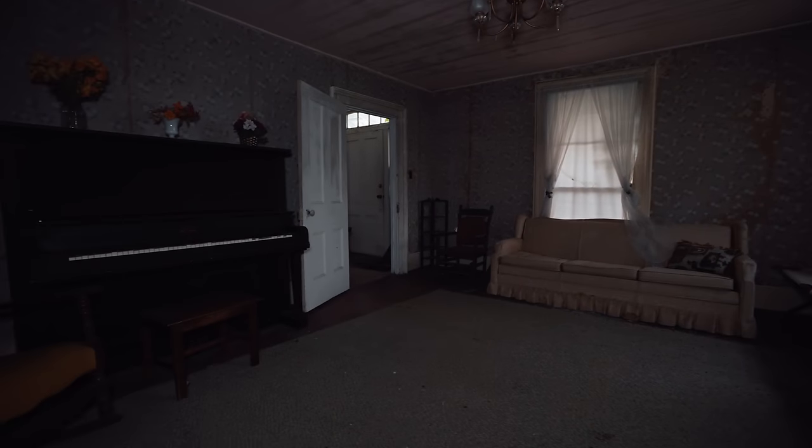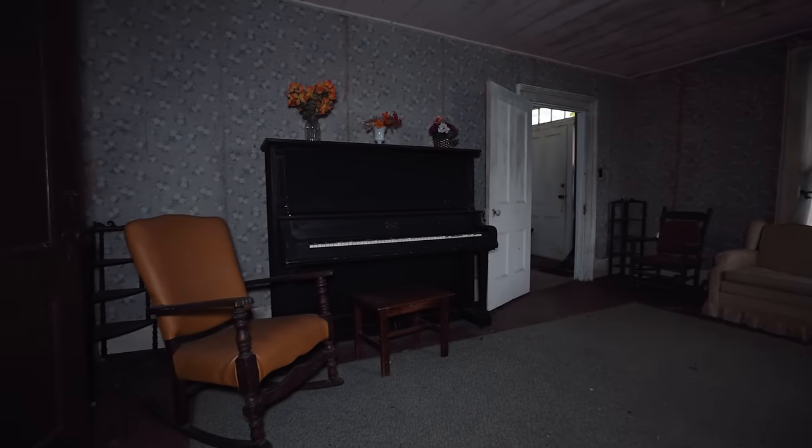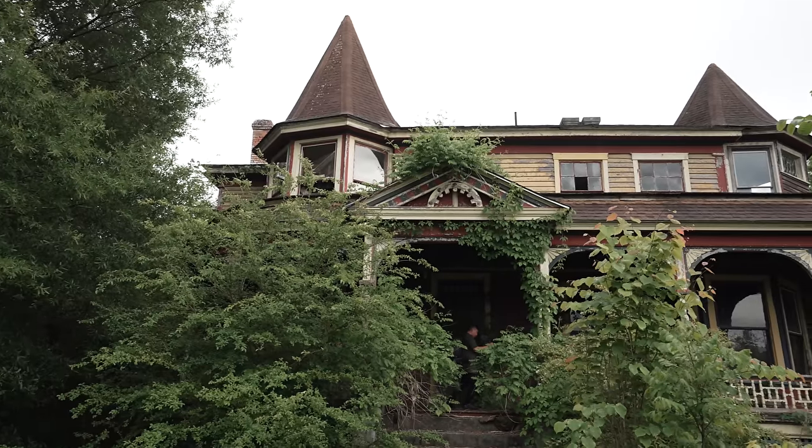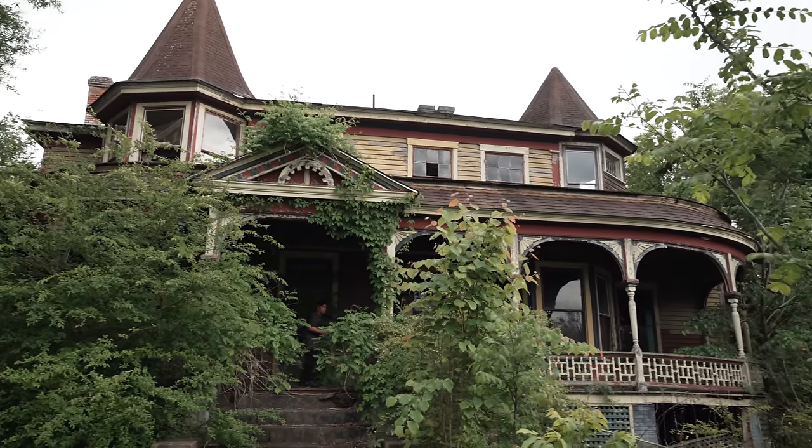This is treasure. This is treasure. And it's not treasure where obviously you take or steal. It's just treasure because you just found this amazing time capsule. 1850, this house is pretty much pushing 200 years old at this point.